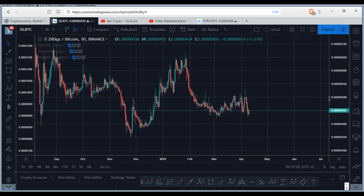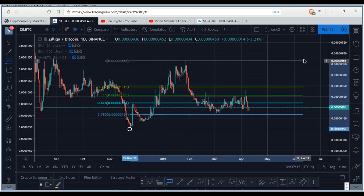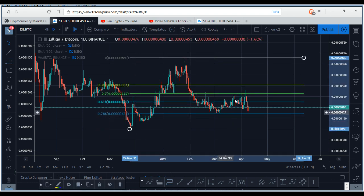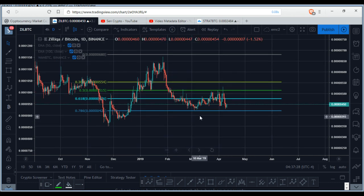Okay, you take a look at ZILLIQA, same pattern with the IOTA, right? Double bottom, double top, 0.786. Double bottom, double top, 0.786, right? So we push to the upside after we get back to this area, 0.786, almost 25%, right? And then a push to the downside, right?